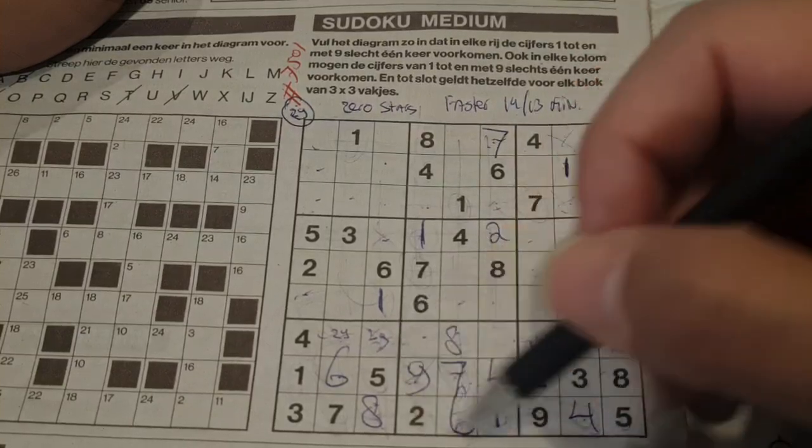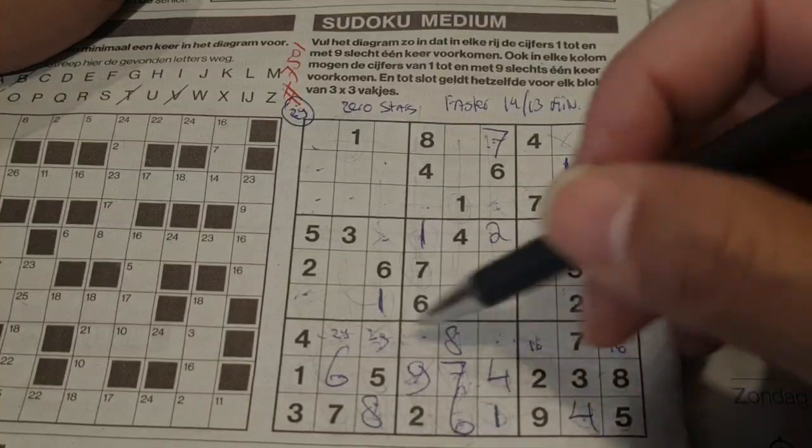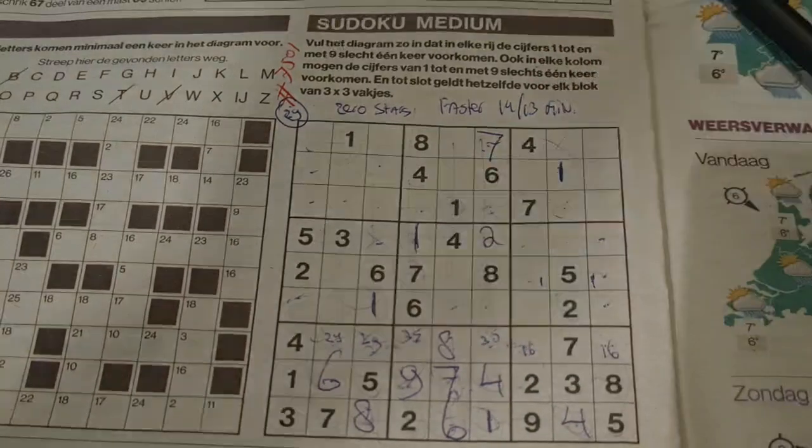So 2 numbers left in this big square. The numbers 1, 2, 4 are there. 3 is missing and 5 is missing. 3 and 5 here, and here also 3 and 5.